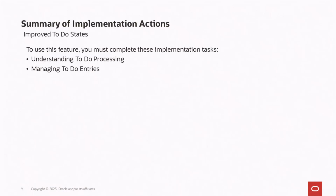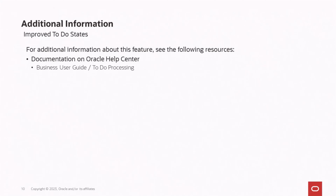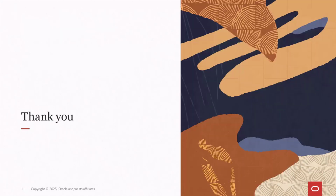All the information about the state changes is documented in the online help under the following topics: the General Understanding To-Do Processing section and the new Managing To-Do Entries section. For additional information about this improved to-do processing state, see the To-Do Processing section of the Business User Guide on Oracle Help Center, which is available at docs.oracle.com for your service. This concludes this presentation.